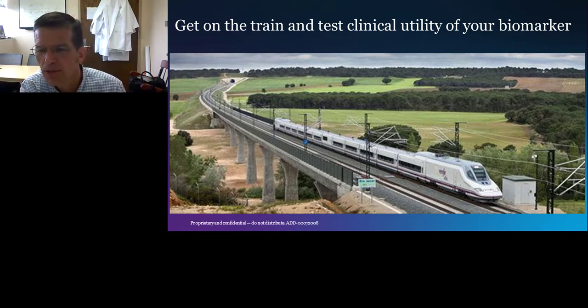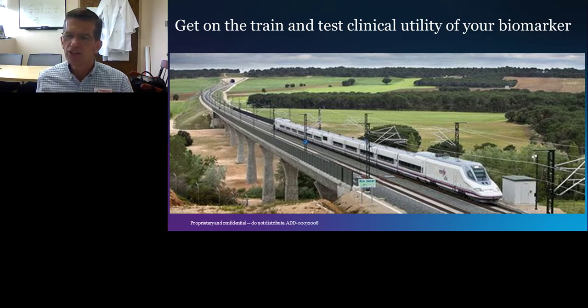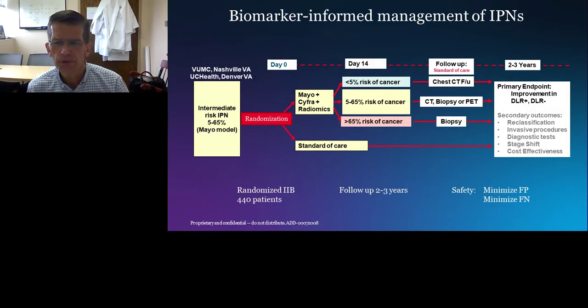We're going to test a bunch of biomarkers on the train. We're going to take some on it, and we're going to let some of these biomarkers that are not useful leave the train. And we'll arrive at the destination, hopefully with a great proposal. So how do we propose to do this? In a randomized fashion. What does it mean?